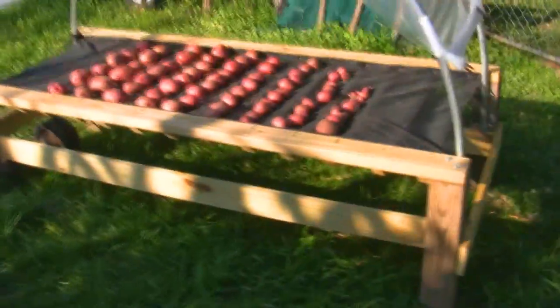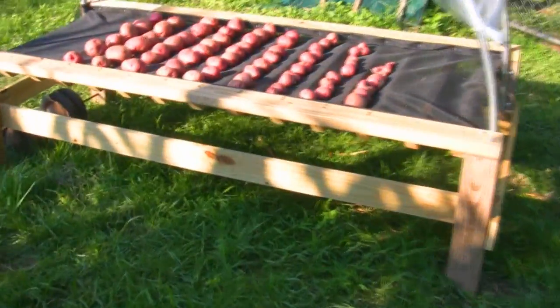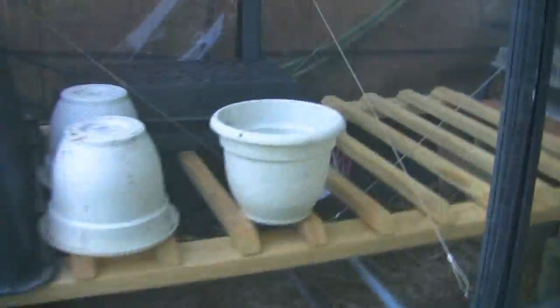Now, what they're sitting on is something I want to tell you about. This is my new homemade drying rack. And it's made of this prefab railing that I got at Home Depot, which is the exact same thing that I'm using over in the grow house here, to put everything on. In fact, that's initially what I got them for.